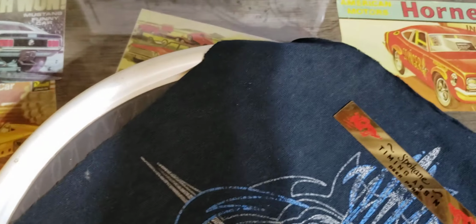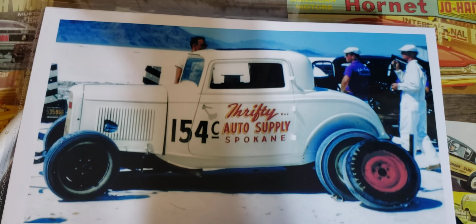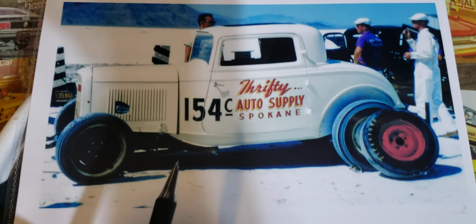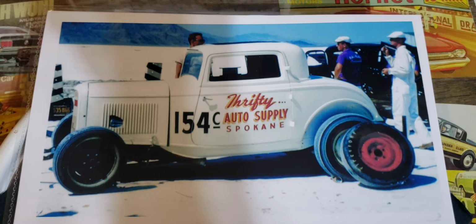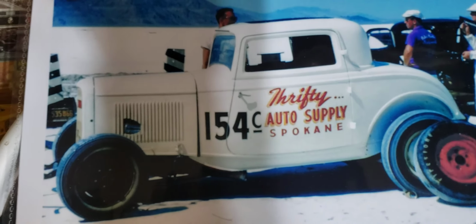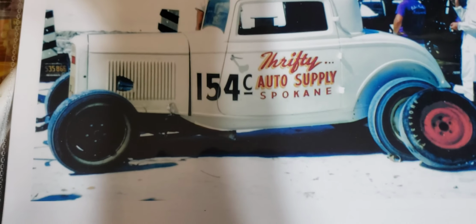Racing team, their club, and then they had their racing team. Alright, I think this is the last one. I love this picture. I might have showed it before, but that's a local car, obviously, with Thrifty Auto, Spokane. Excuse me, they went to Bonneville and raced it, and that is just the coolest picture. It's color, and I just really like that picture.